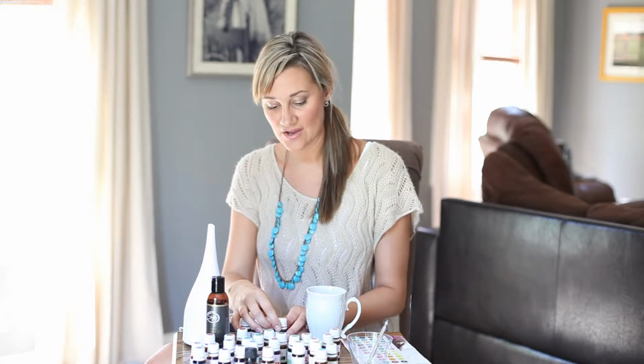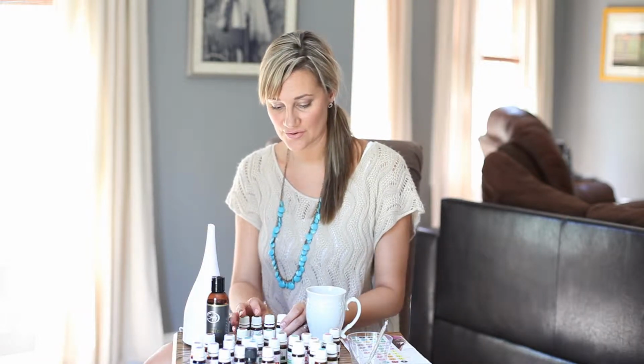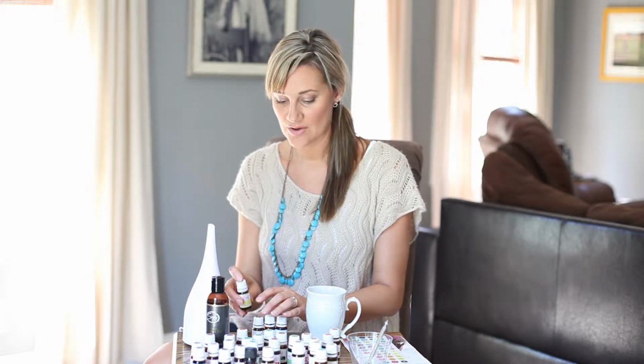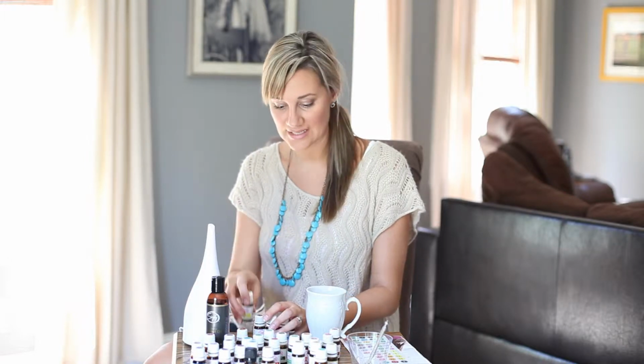So the next thing I do is a little intro to essential oils. I ask who has used essential oils before just so I have an idea. And then I go into a little bit about oils, where they come from. They are distilled from a plant, from the bark, the root, the leaf, the flower, depending on the oil. They're very concentrated. In this 10 ml bottle, there's 170 drops, which you would use 1 or 2 or 3 drops anytime you're using the essential oil, so this bottle will last you a while.